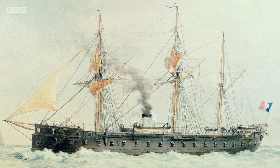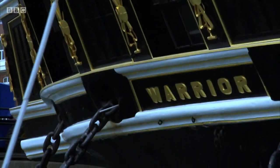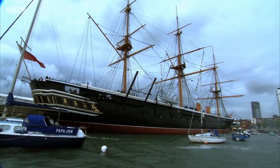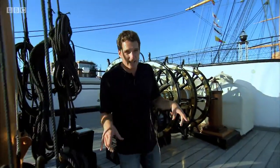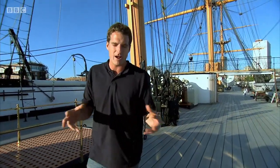The answer was Warrior, 1.5 times bigger and twice as powerful as La Gloire. No ship in the world could compete with the Warrior. Britain had yet again established its naval supremacy. But the shipbuilding revolution did not stop here. Instead, it accelerated. Britain and France both desperately strove to outdo each other and produce new and more powerful ships. A new term was coined to describe this intense rivalry, an arms race.